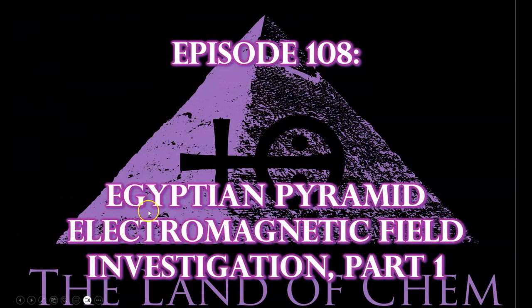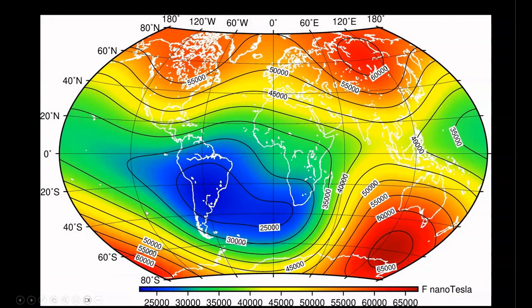All right, everyone, here we go with tonight's episode. And to begin, here is a diagram showing the strength of the Earth's magnetic field, which ranges from 25,000 to 65,000 units in nanotesla, a unit applied to describing magnetic field strength, with the strongest concentration surrounding the north and south poles. And as you can see here in Egypt, we lie on a belt in the range of approximately 45,000. And the structures we have been discussing from England and Ireland are in the 50,000 range.